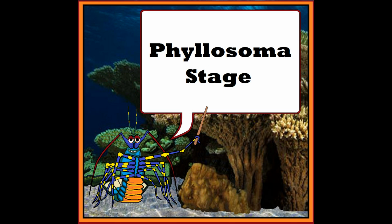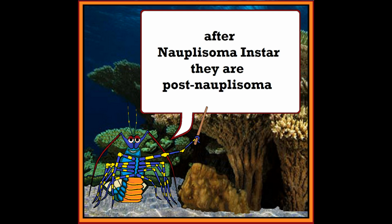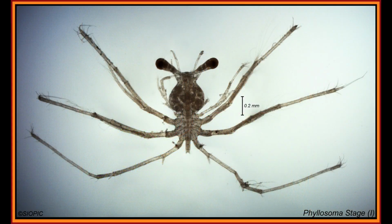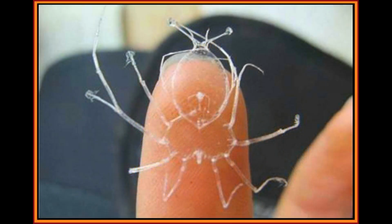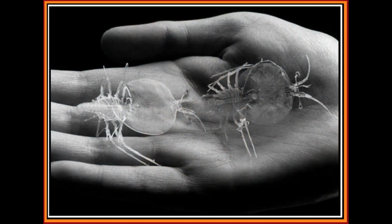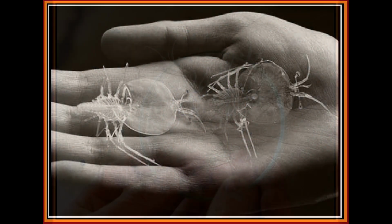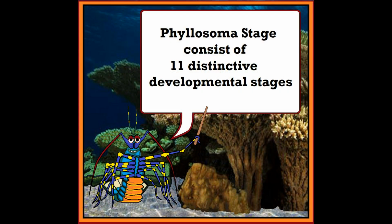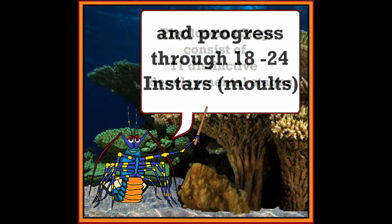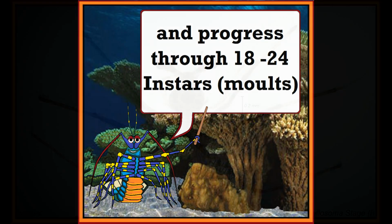Phyllosoma stage. After these nauplisoma instar, they are post-nauplisoma and have molted to stage 1 phyllosoma, which has a 1.56 to 1.66 millimeter total body length. They are referred to as either phyllosoma, singular term, or phyllosomata, plural term. These stage 2 phyllosoma are a transparent, flattened, leaf-like form with short, simple antennae and use the feathery exopodites of the walking legs for swimming. The phyllosoma stage consists of 11 distinctive developmental stages and progresses through 18 to 24 instars, molts.